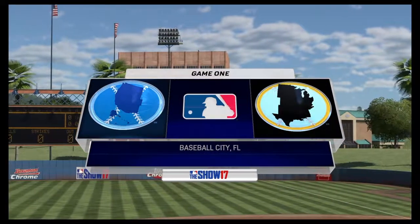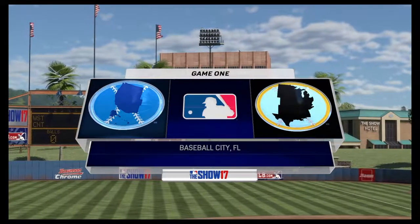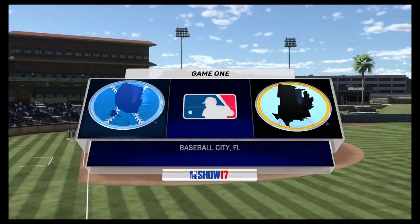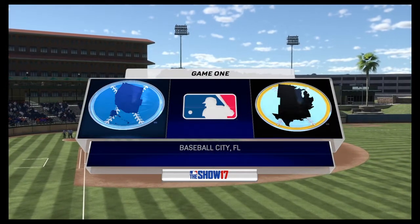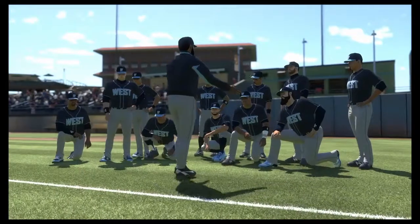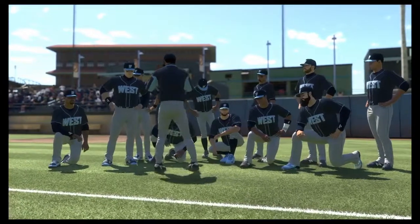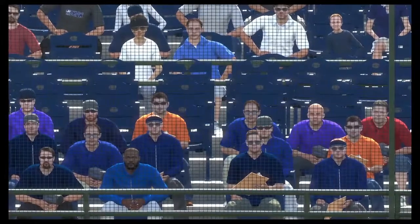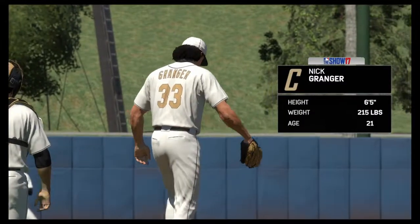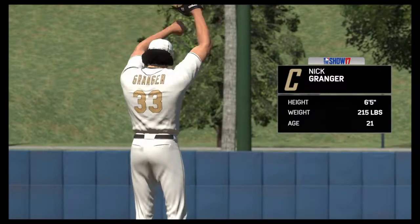Afternoon baseball here on the show. Today we get the ball rolling with an intriguing matchup on day one between the prospects from the West region and the prospects from the Central region. Nick Granger, an Ohio-born left-hander, gets the starting nod. What's your take on him, H?